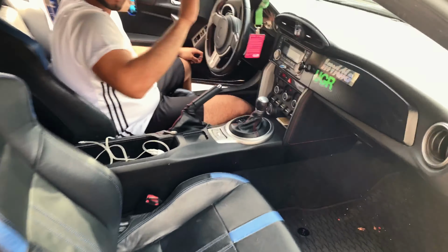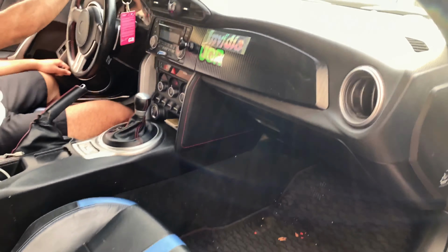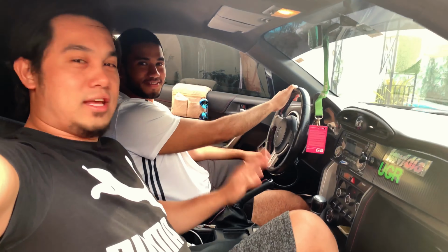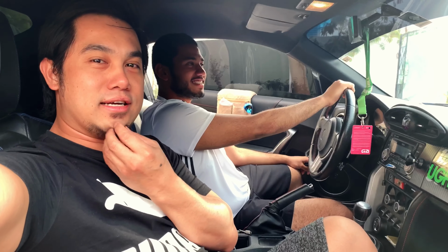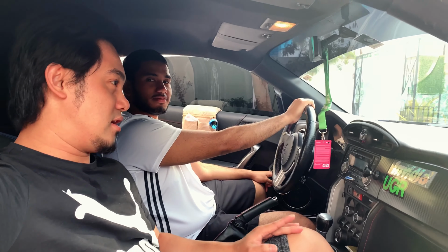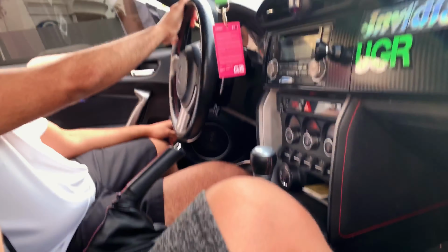Say hi. See, look how nice inside this car. This is my first time to come inside. Okay. So this is Kalud. Say hi, Kalud. Siya yung anak ng dito. Yung kapatid ng misis ko. So half Arab, half Filipino. So guys, tingnan niyo, ganda.